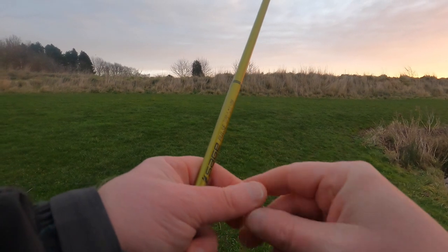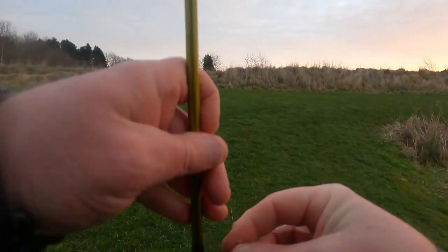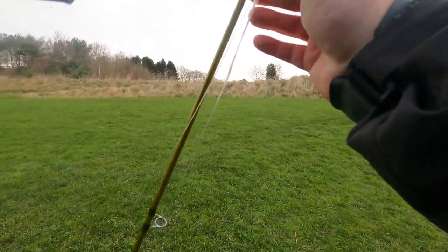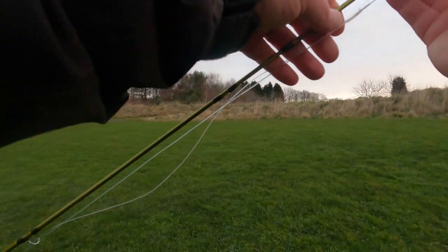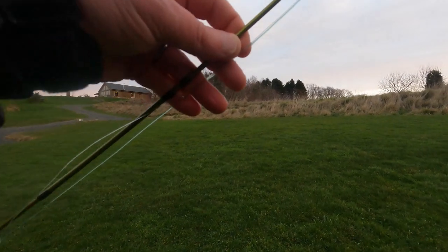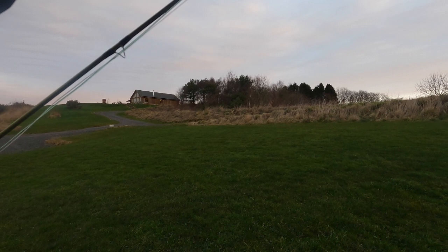Okay, so we're going to start with the usual. I'm going to put my intermediate on, using my 7 weight. With a 7 weight intermediate, it's a slow glass, 1.5 inches per second. Just gets it just under the surface where I like it, just to start off with, until we make our way through and find out where the fish are feeding.